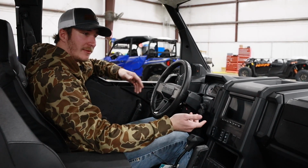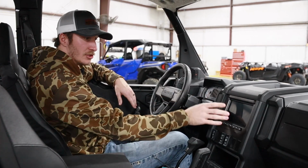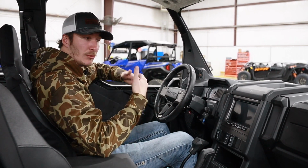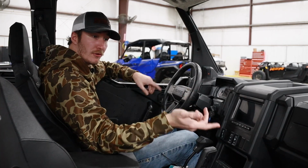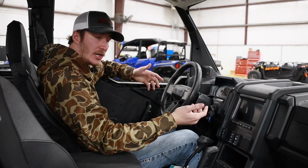The big thing with the Ride Command console is that you can see other sets of gauges or have the gauges in your center console rather than just in front of you. You can pull up your maps and link with other riders who have Ride Command, as well as hook the machine up to your phone and play audio through the JBL sound system, or you can hook to regular AM/FM radio as well.